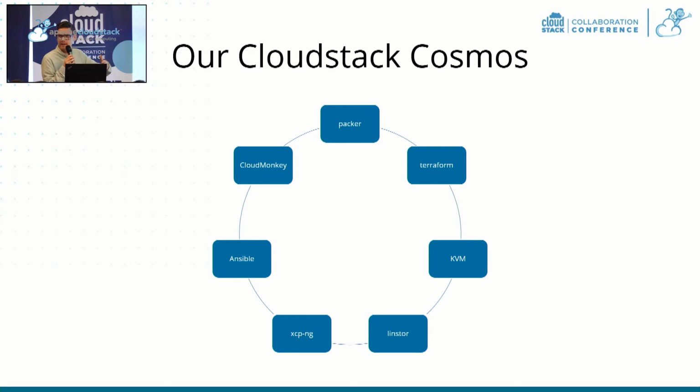We are using CloudMonkey. Rohit told something about it, and to be honest, I added CloudMonkey after Rohit's talk because I totally forgot it, because it's just like daily business for us to use it. We are using Ansible and we're using Terraform for deployments for our customers on CloudStack.